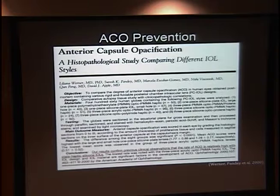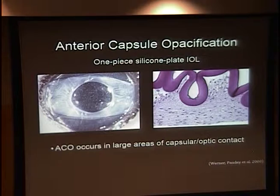And in this study by Dr. Werner and colleagues, she looked into many different PCIOL configurations and found that plate haptic silicone IOLs were associated with the greatest amount of ACO. And here you could see at your left a plate haptic silicone IOL, and in areas where the anterior surface of the optic contacts the posterior surface of the anterior capsule, it's practically completely opacified, whereas surrounding areas are relatively transparent. So the pathogenic mechanism in IOL-related ACO formation is this contact between the capsule and the optic. And this is confirmed histopathologically at right with that ribbon of fibrotic material.